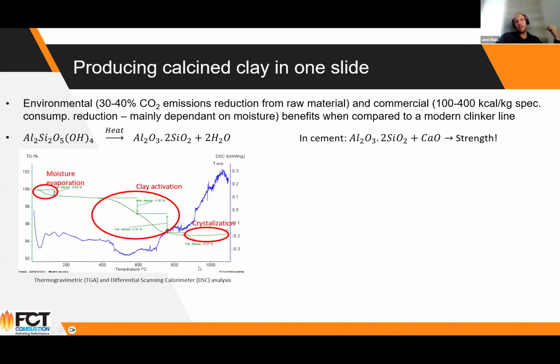And if you go further, at higher temperatures, you can see that an exothermal reaction starts to happen. Is this blue line going up? This means a recrystallization of the clay, and you don't want that. So this reduces the reactivity of the clay. So what is important is to heat the clay up to the end of the activation zone, but preventing the start of the recrystallization.